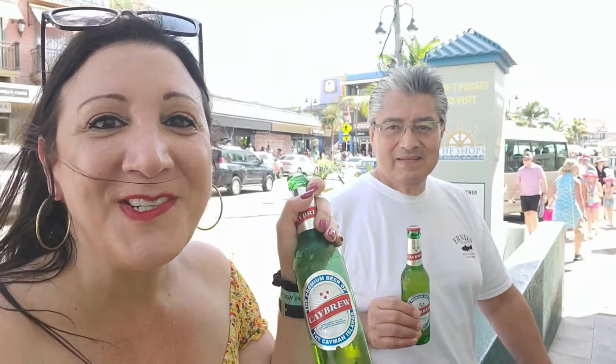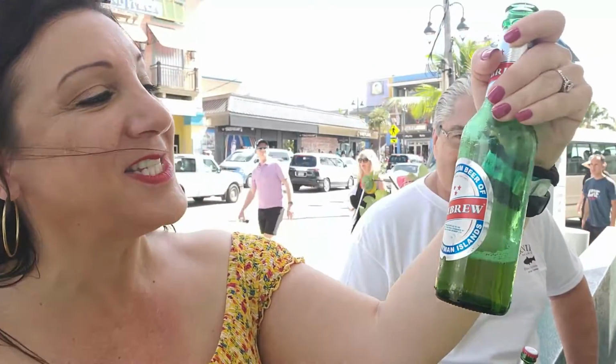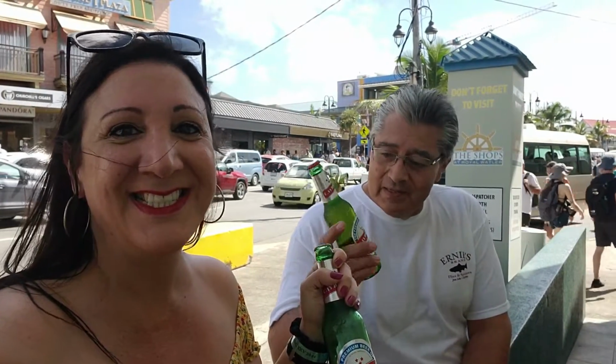Welcome from Georgetown, Grand Cayman Islands. So we had to try the local beer and this is called the Kaibo and it tastes really good. As you can see, I'm almost done. Very light tasting, very refreshing and tasty too. So we always ask the locals, what is the local beer? And they recommended this. This is their beer and it's delicious. Super good. Definitely recommend it. Cheers!